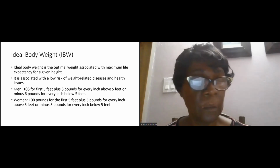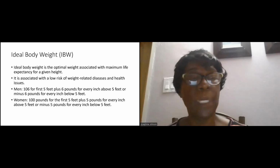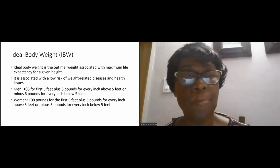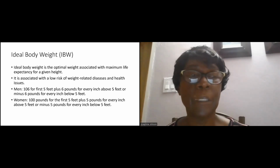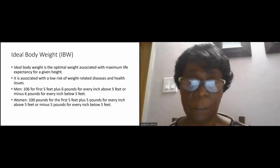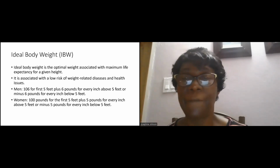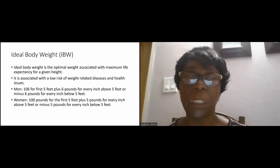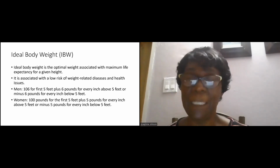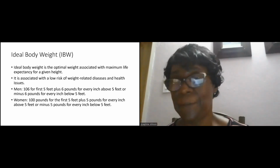For men, I guess you could write that down while I talk: 106 pounds for the first 5 feet, and 6 pounds for every inch above 5 feet, or minus 6 pounds for every inch below 5 feet.